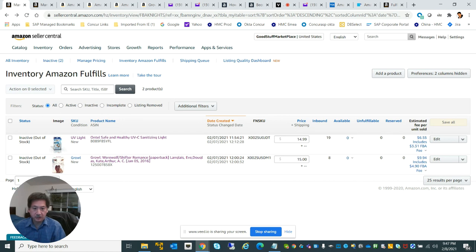Okay, so I've shown you how to price the product. If you want to be in the buy box, you have to be the lowest price, and you want to have products that are going to sell at least a couple per month, and you figure that out based on the sales rank, right? Based on the sales rank for these two products, I would expect them to sell a couple per week for both of these, really. So that seemed to be okay, right?